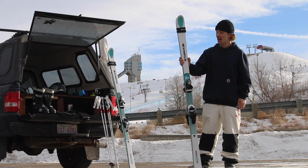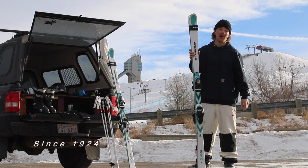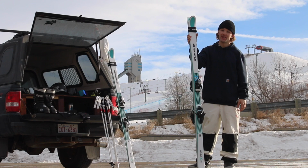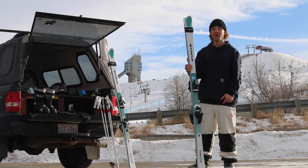Kastle is an old school Austrian ski company. They've been around for a really long time, and they are huge into racing. They have a lot of racing skis and a lot of history in racing, and they're kind of just getting back into mogul skiing again. So I'm super excited to be skiing for Kastle, and yeah, they're presenting me with a lot of opportunities on and off the hill with skiing and my video work and everything like that. So they're a huge supporter, and I'm super excited to be skiing on Kastles this year.